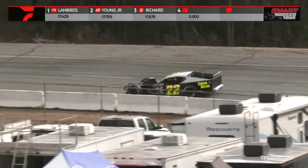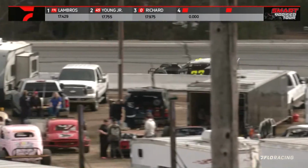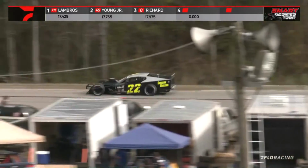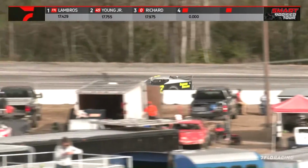Now on the racetrack, out of Advance, North Carolina, in the Carolina Drilling Tutterow Racing Fury machine with an ECR engine underneath the hood, it's the 22 of Jason Tutterow.